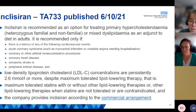But as Alice was saying, it's green on the formulary here. So actually from now on, you can start prescribing it, hopefully in the next couple of weeks across the whole region. Whether actually anything will happen, I'm not sure. So technically you've got that option now.